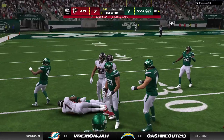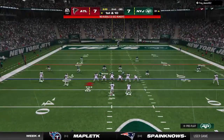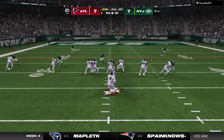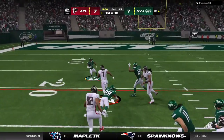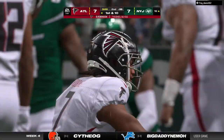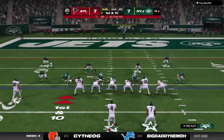A good job of finding the open space to run as he's down close to the 30 here. Line of scrimmage, the 31 now on 1st and 10. They'll run again here. Again. So the ball down to the 16 here for 1st and 10.